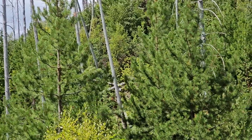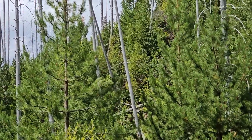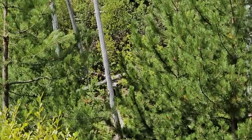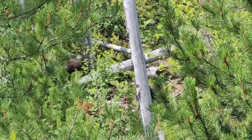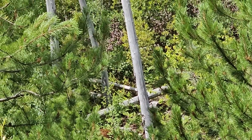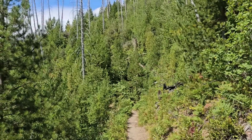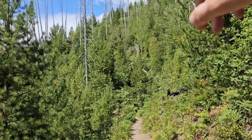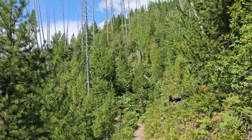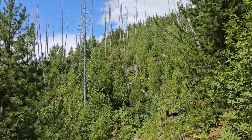What the hell? Oh, there's cubs. Babies. Holy shit! And then there's two babies. Baby grizzlies. They're right here in the bushes somewhere. Hopefully they're going up and away. But it looks like a mama and two cubs. Oh yeah, they're up there on that log. See, there's something closer.